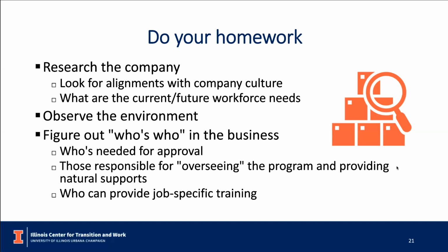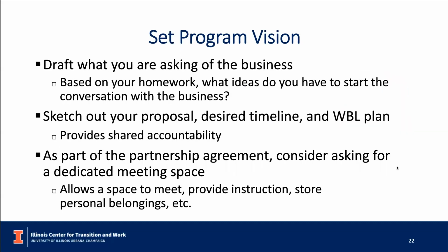And I think also in that research, homework end of things, you want to see who's who in this business. See if you can figure out what the hierarchy is within this business. Who would you need to talk to get approval within those opportunities that you think might be a good match for your students? Who are the people working within those environments, not necessarily the person's name, but the positions within that business where you're targeting, who the people are that might be providing those natural supports, who would be providing the training potentially, and who the higher ups might be that you would need to speak to get that approval. So you have a good blueprint for what this business is about when you approach them.